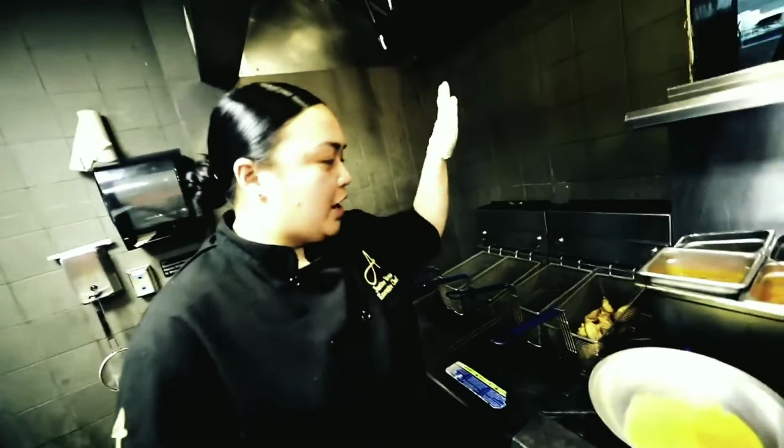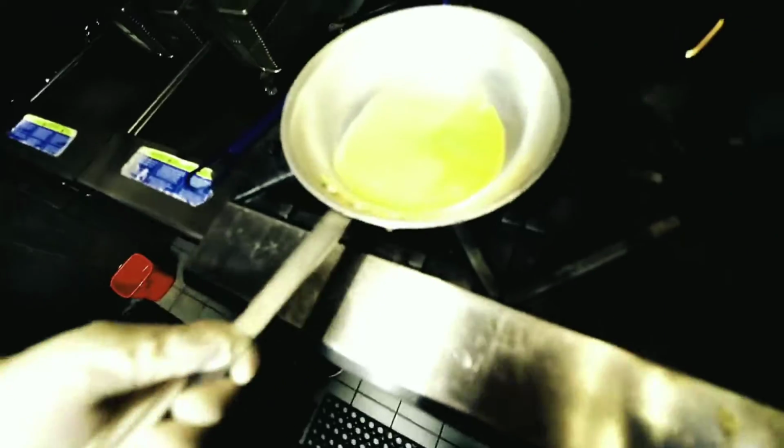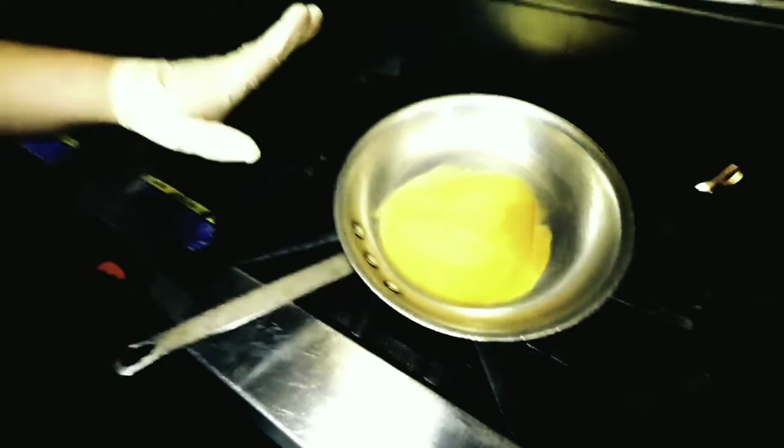So now, on order, we put them in the fryer. We start with a gold butter right here. We melt it down. Wait, what's gold butter? This butter is basically gold pigmented. Here's my question: how can you eat gold without getting sick? Well, because of the gold dust that we have. Is it real gold? It's real gold.